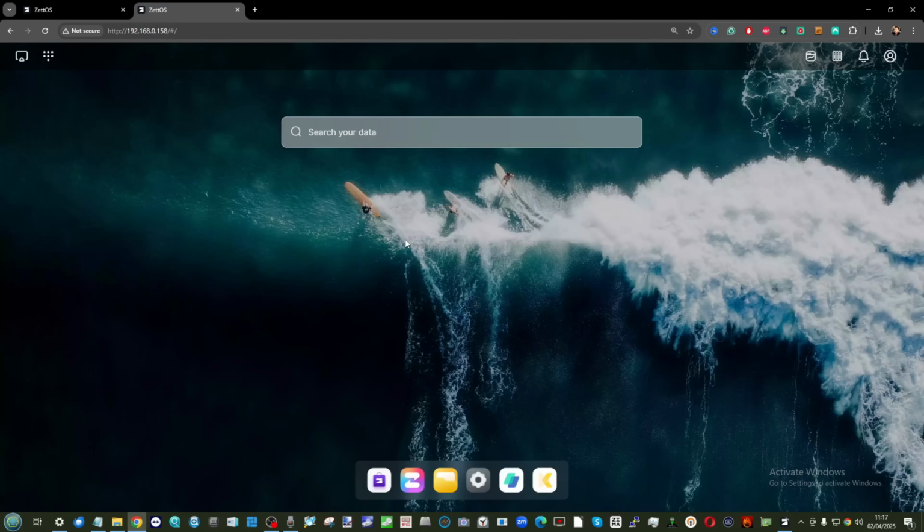So here we are on the desktop of my Windows VM, hence why you can see Activate Windows. Ask anyone that runs a lot of VMs, that might as well be tattooed. Carrying on, as you can see here, we've got the desktop of the NAS running.